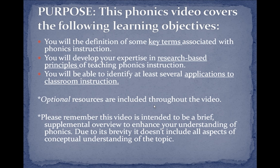And you'll also be able to identify and look further into some applications to classroom or home instruction in teaching about letters and sounds and early literacy relating to phonics. And some optional resources like websites are included throughout the video. Just as a note, this video is intended to be just a brief overview with some key points, and it does not include all knowledge about understanding of teaching phonics. So it's brief and just hits on some key points for you to think about and consider.